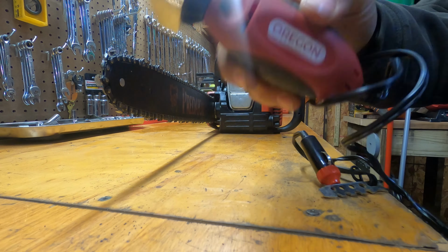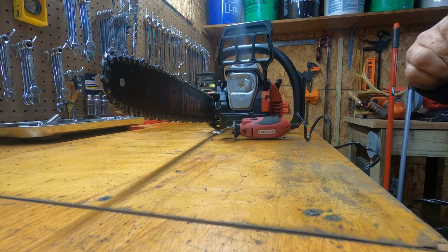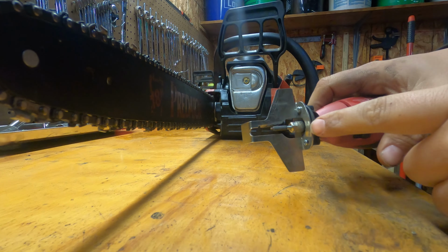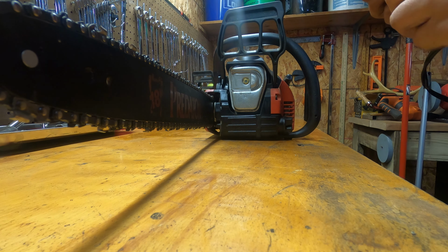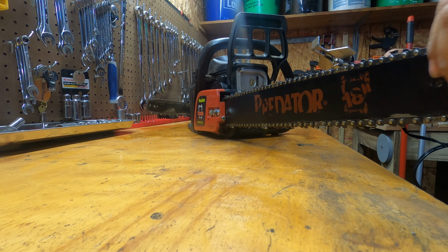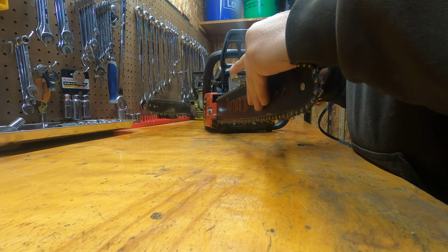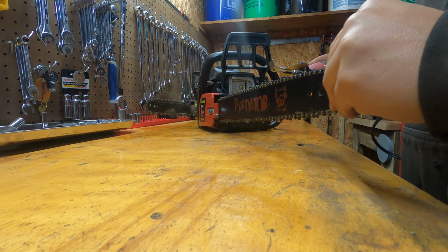So this thing is obviously dull. I didn't want to keep going with it. So I'm going to sharpen this using my Oregon electric sharpener here. There we go. This thing probably needs new grinding stone on it, but I just keep using it because it's not terrible yet. It's still sharpened. That's way better.